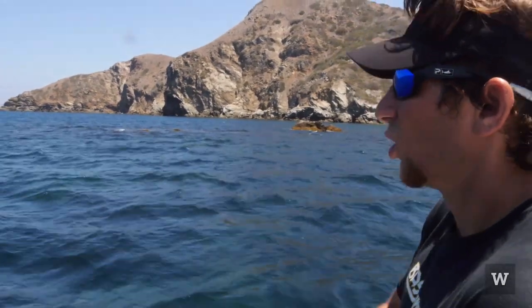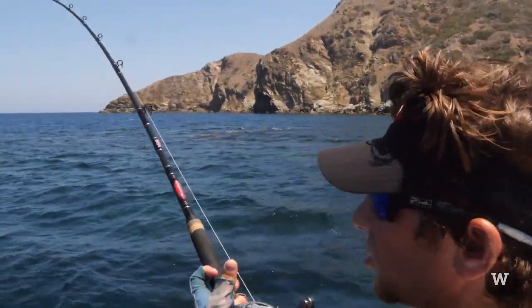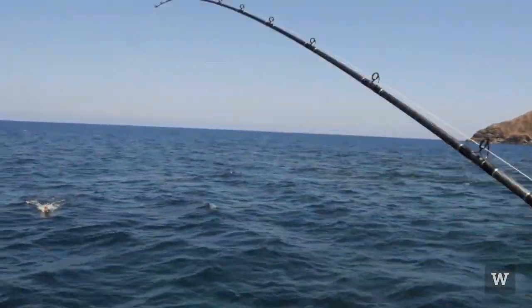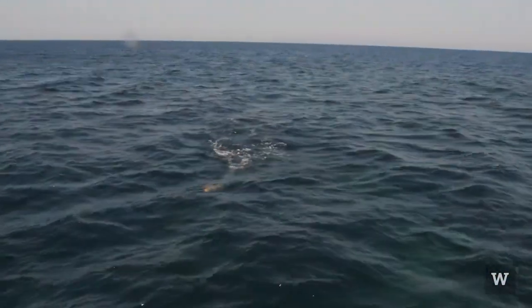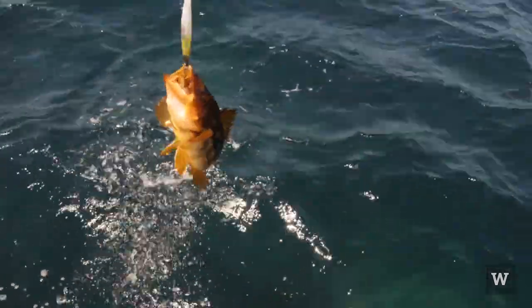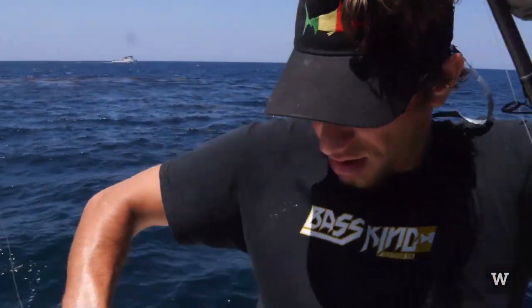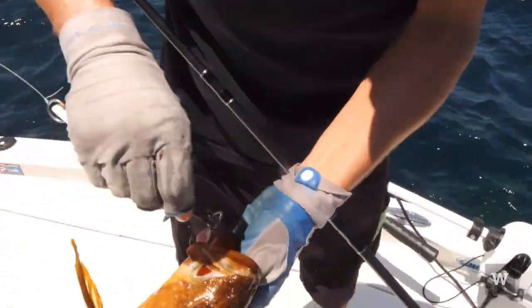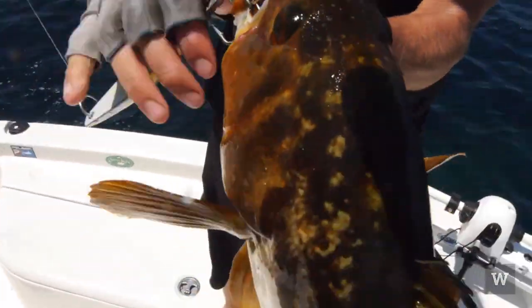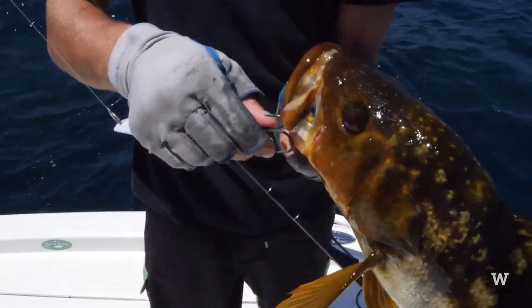Oh, big one. Oh, got him. Oh, that's a better one. A nice brown one. Just a big brown back on it. Love the colors on this guy. You are a fine specimen. A fine specimen.